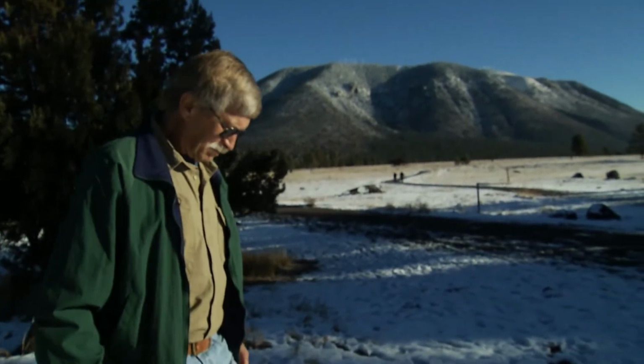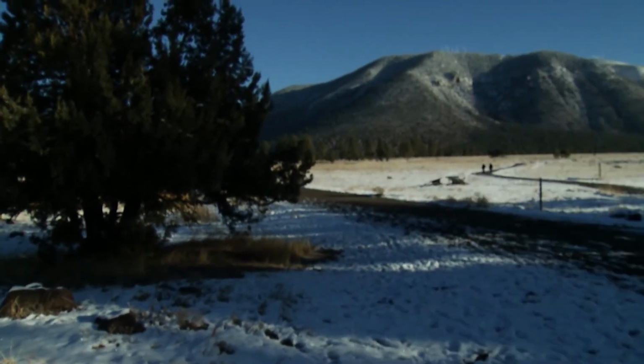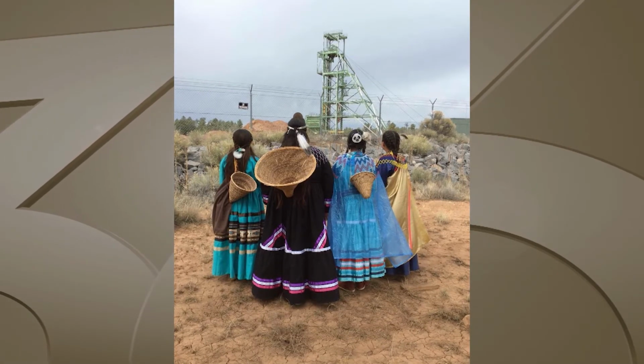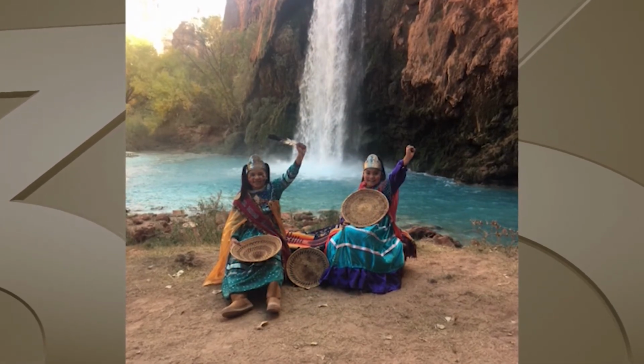Mining consultant Frank Bain says the risk to the aquifer is blown out of proportion. I just don't buy that. I don't see the direct link between the uranium mines and a water table that's 1,000 feet deeper. If the water was to be contaminated, we believe that the existence of the Havasupai will disappear.